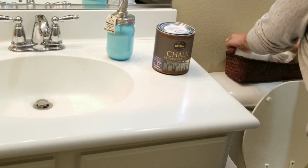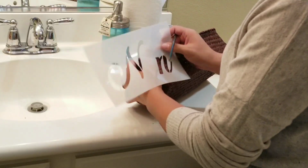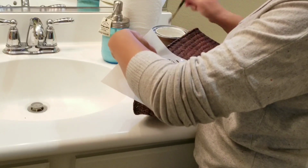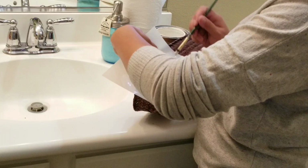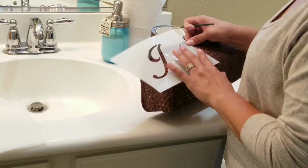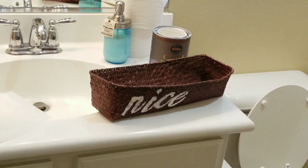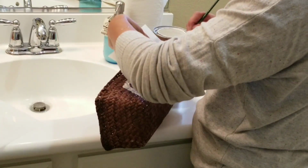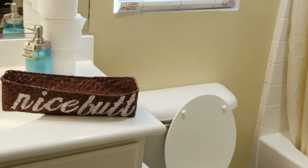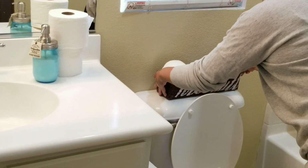This basket, I have been wanting to write something on it. I got it at Hobby Lobby when they were having their 75% sale, and they actually just sent me these stencils. They have such really nice handwriting that I wanted to try them out on my basket. They're so easy to use. All you have to do is write on it with the paint and then just rinse them off, since they are plastic. So that's just what I'm going to be doing right now. I thought this was so cute because I've seen baskets that have something written on them, but they are so expensive, so I decided to do it myself.